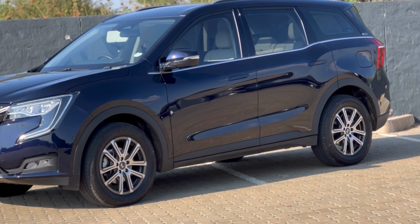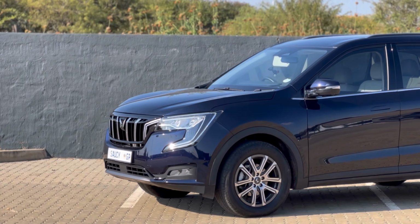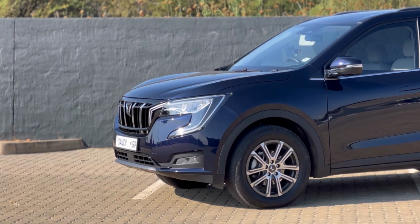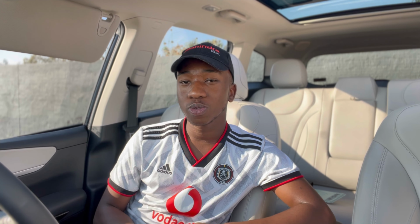So yeah, then from the side, it is very, very long. It's a very long car because it is a big SUV. It's not a mid-size SUV. It's like those huge SUVs. It's basically a family car, understand, right? So from the side also, it's cool. Then from the back is also beautiful, I won't lie.